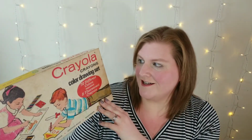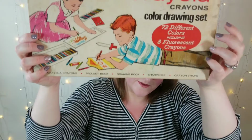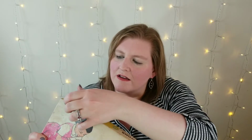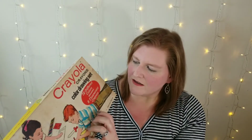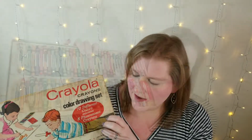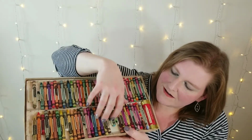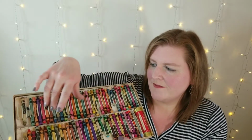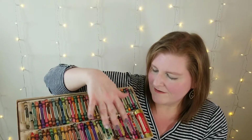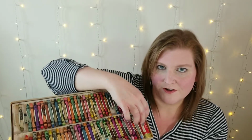Next I have this vintage Crayola crayons color drawing set from the 1950s, thereabouts. It has 72 different colors, including 8 fluorescent crayons. So here are vintage crayons. Obviously they've been used, but for vintage crayons, we have them mostly intact here. A few broken, some have been more used than others. And then we have the sharpener.